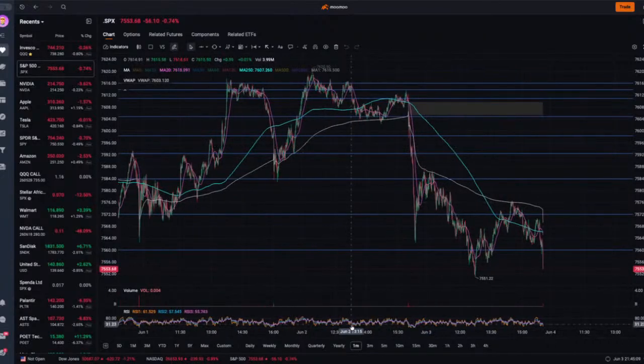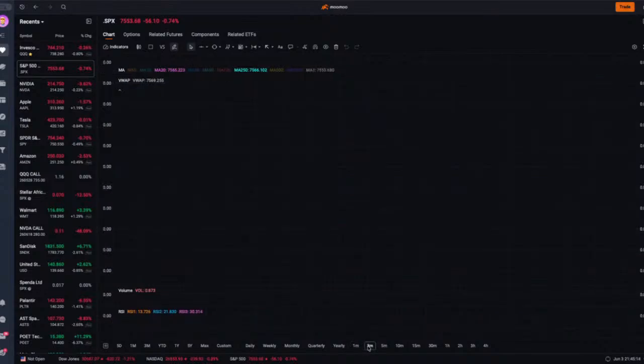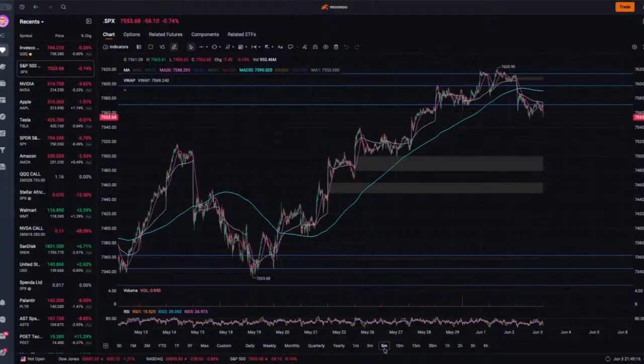Yeah, I guess it just depends on the stop loss here. Because a 1-to-1, I mean, risk 100, make 100. This is the stop loss based off structure, the right structure.